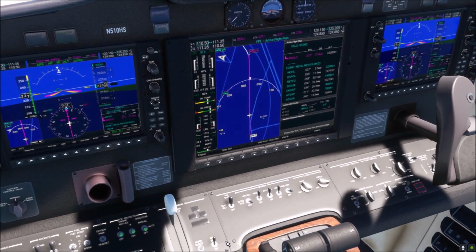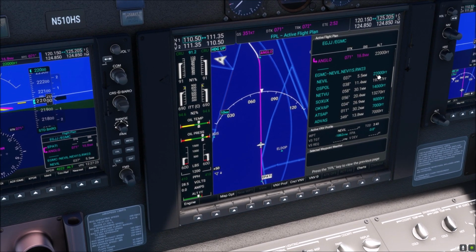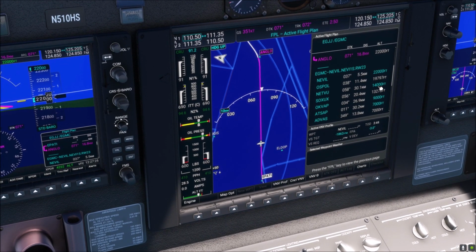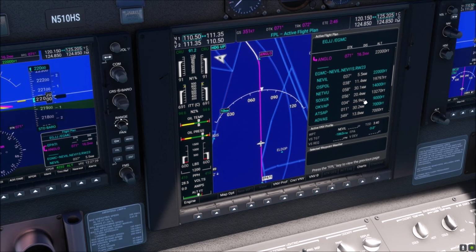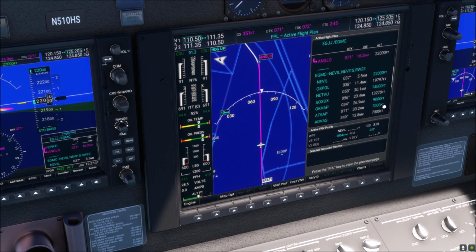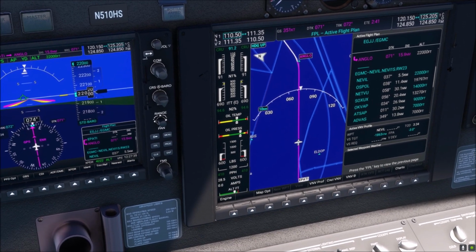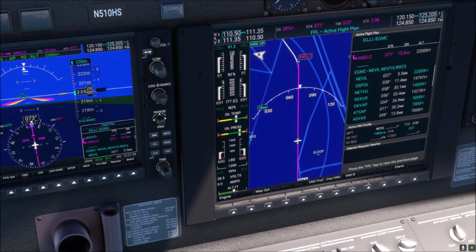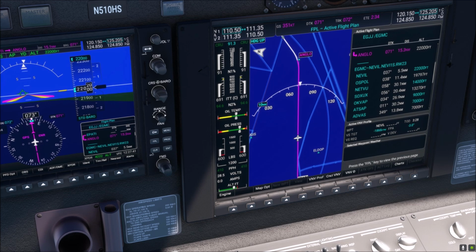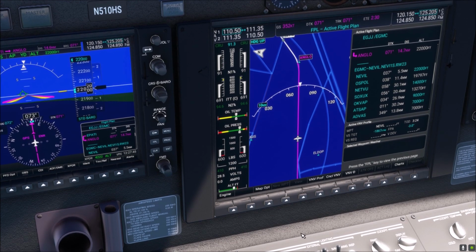There we go. So, NEVIL, flight level 220. And then it's NETVIL at 14, OCVAP 9, ATSAP at 7. And then we'll scroll it through again. So, we'll descend, we'll tell ATC when we're ready to descend.